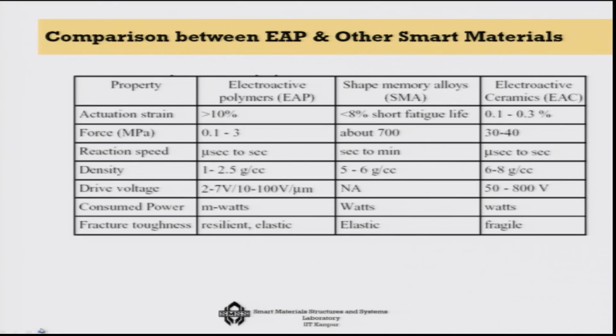Now, let us come back to the focus of electroactive polymers, which I said will be more useful. EAPs will be more useful in terms of the development of actuators and sensors. So, if we compare electroactive polymers with the shape memory alloys, which I will be talking about in the next lecture, and electroactive ceramics, where are they? The most noticeable thing is that the strain that it deforms is greater than 10%, which is much greater than any one of the other two categories. What it means is that you can make very large deformation in this system.